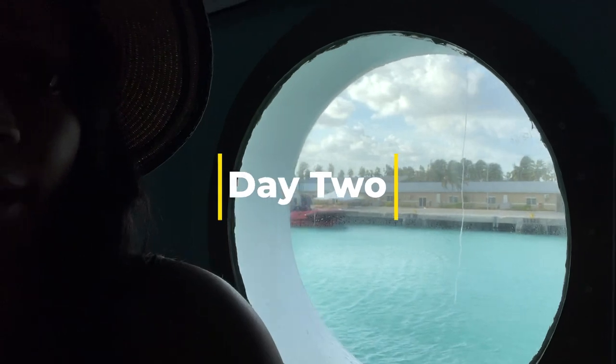Good morning, day two. We have reached Freeport. I think in the middle of the night we were just circling around because Freeport is only like 50 miles away from Florida. So I think we were just going around wasting time. We're about to go to the buffet for breakfast.